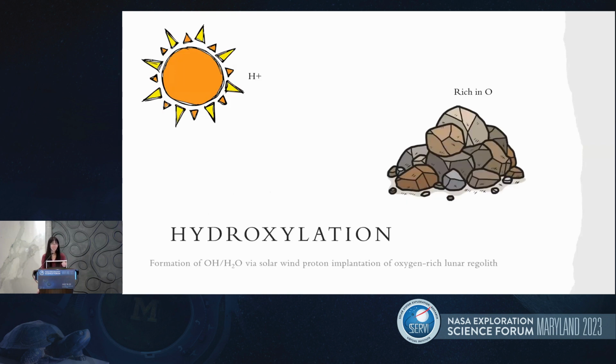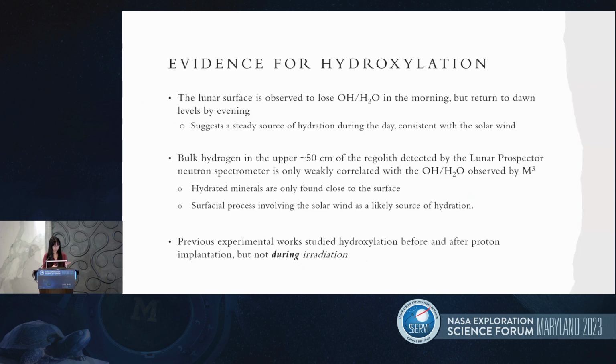What is hydroxylation? I found this super cute cartoon and I thought I'd share it with you. The sun is a source of really high energy protons, and it's continuously impacting the lunar surface, which is rich in oxygen. So there is a chance, when you have these really energetic protons hitting this oxygen, that hydration or OH bonds can form. And we want to study this phenomenon.